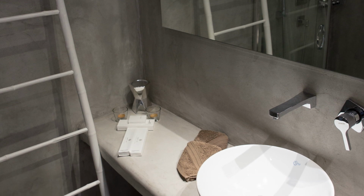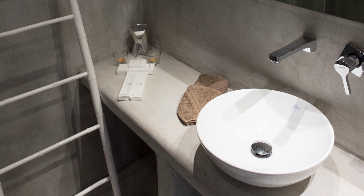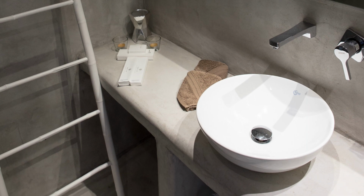One of the benefits of microcement is the fact that it's very durable and resistant. It is also crack-free if laid out properly, because there are cases where microcement may chip and may crack, and that is not a very pretty sight, as you can see for yourself.